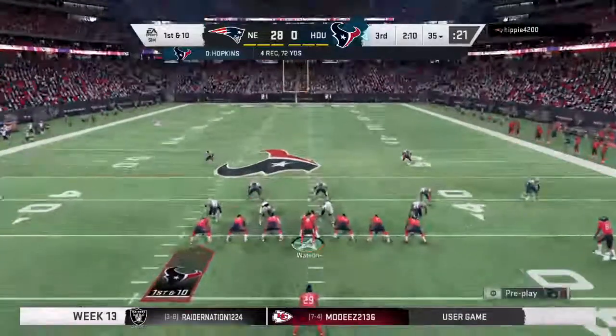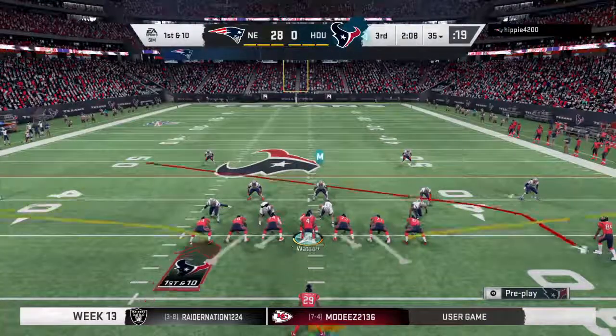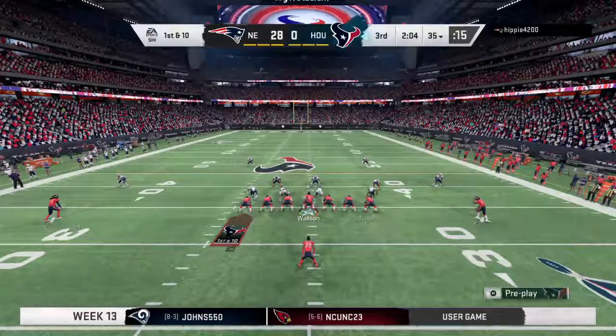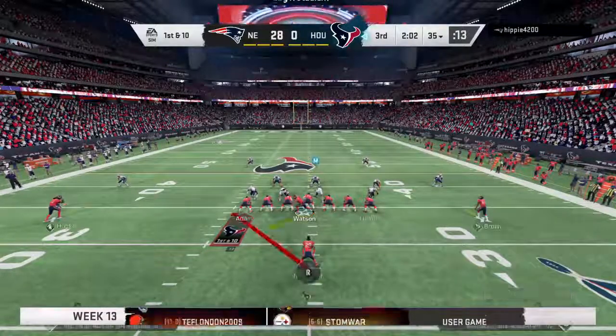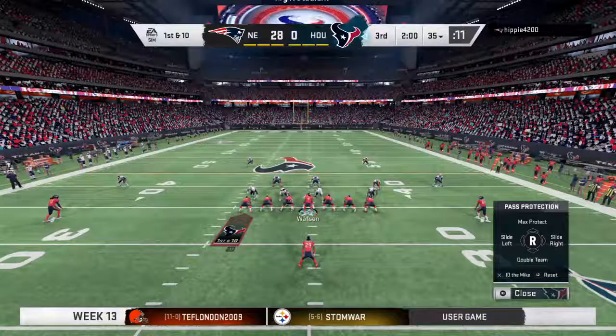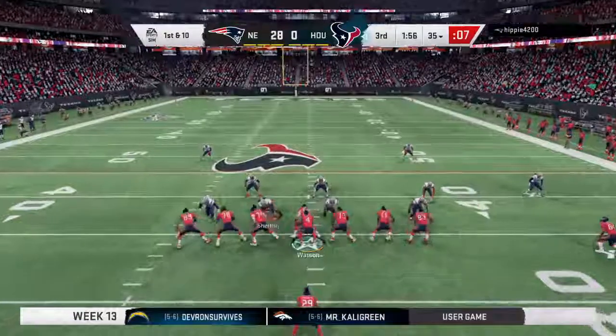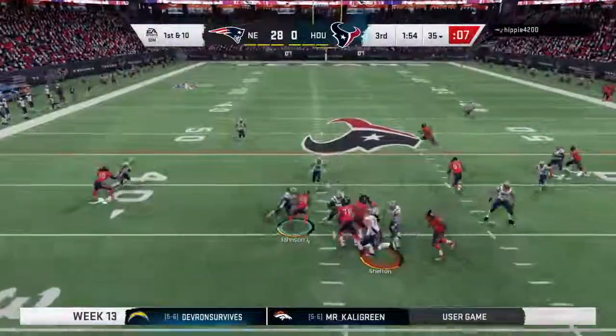Let's get off the field, D. Watch safety creep. Hey, 59. Safety's creeping. Orbit. Slam, slam, slam. Line him up. Johnson.